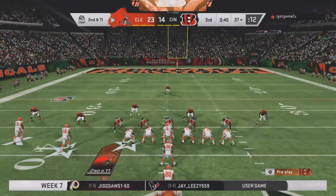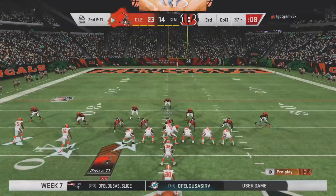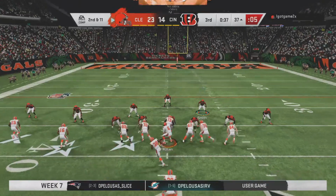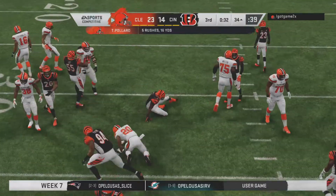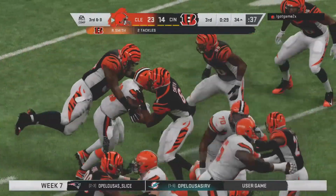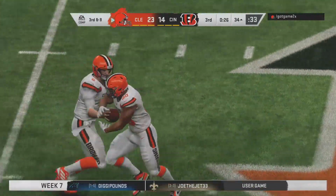They'll run with Pollard. And he'll get 3 down to the 34-yard line. Third quarter and you've got the lead. You're not ready to go into that 4-minute offense to close the game out, but a running game can really benefit your team right now.